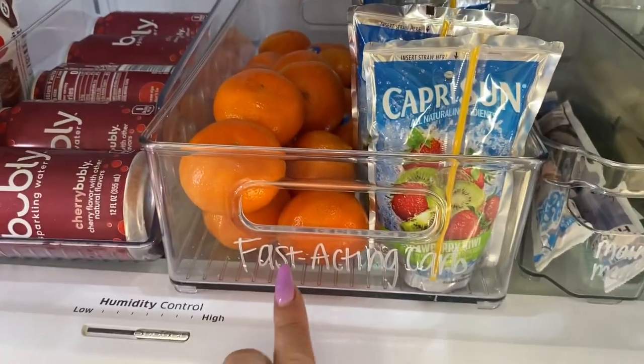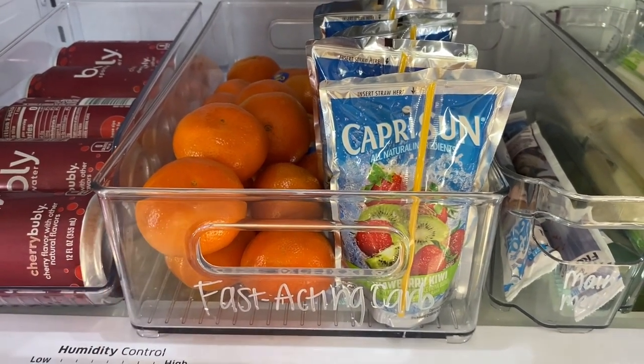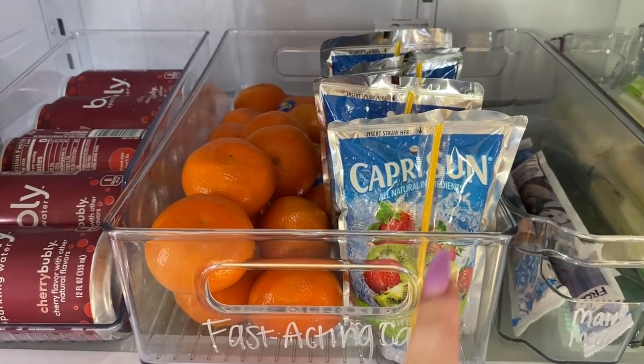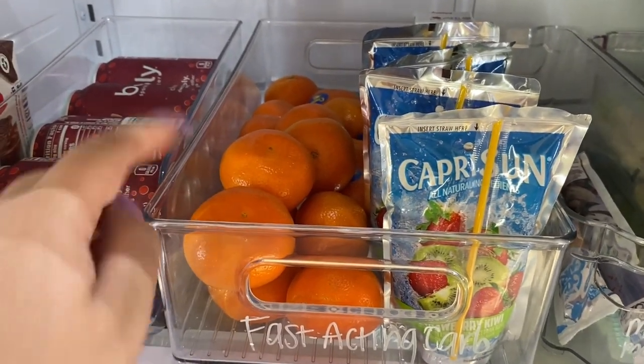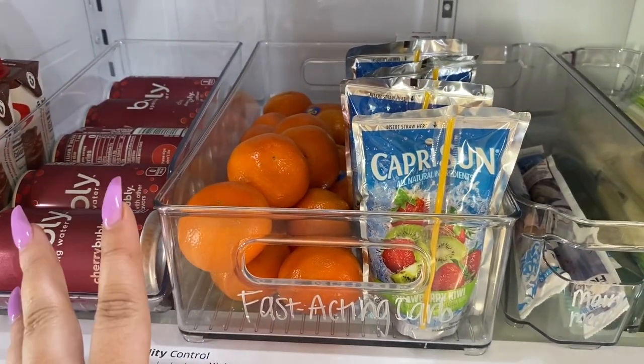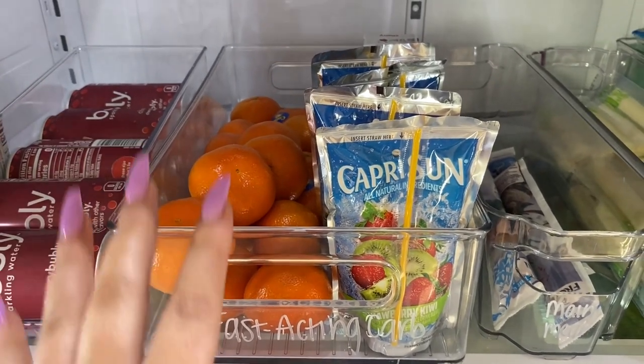Here are his fast acting carbs. So when his blood sugar is low, he can have 15 grams for free of fast acting carbs. So Capri Sun, the little cutie oranges are 15 grams, and there's some other things like Skittles, two Starburst or something like that are fast acting carbs, so he can have a little treat.